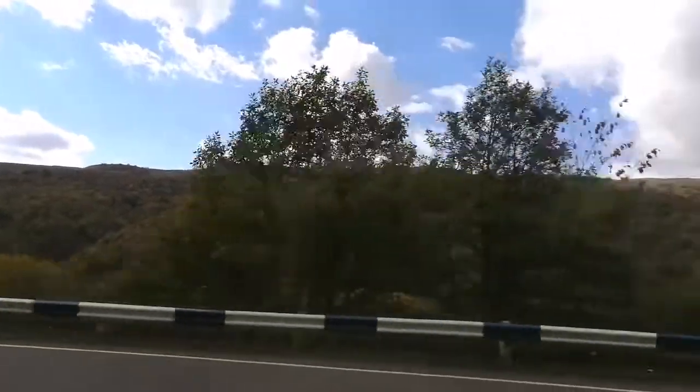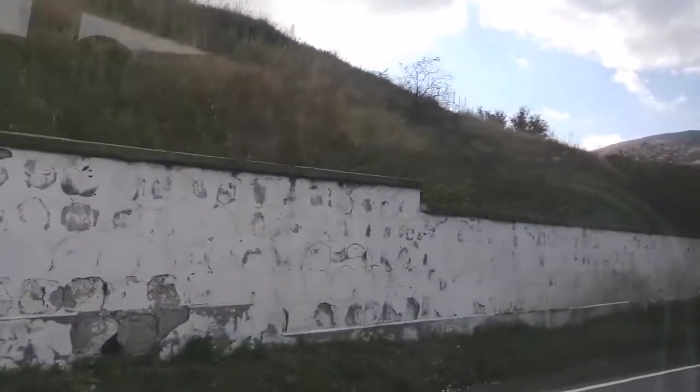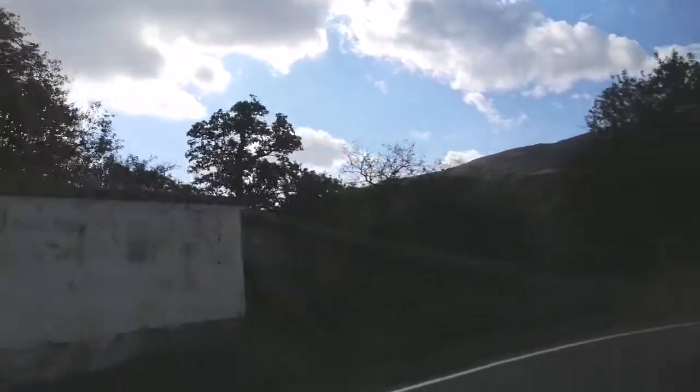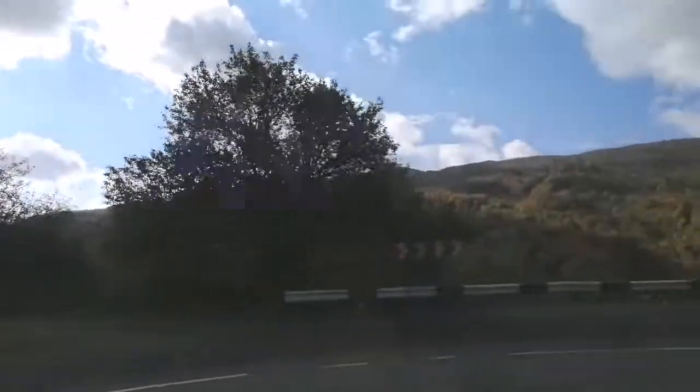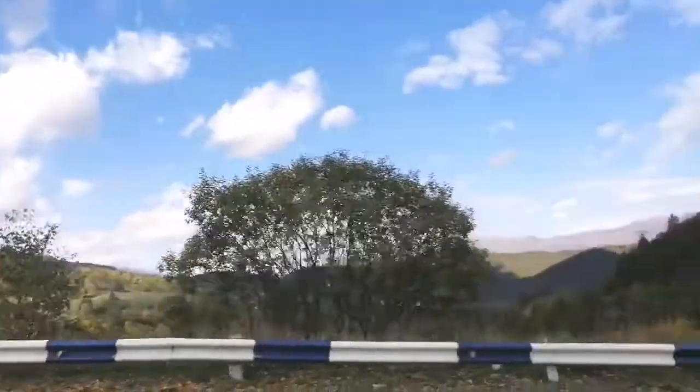See, totally different world with a totally different nature. So we are already in Tavush region, and we are as well in the territory of Dilijan Reserve.